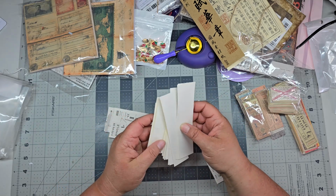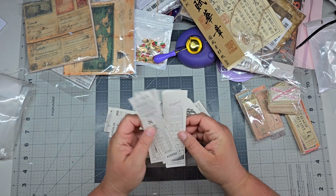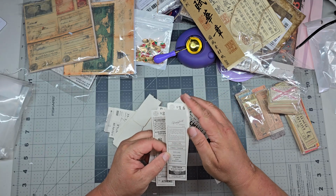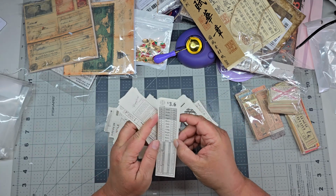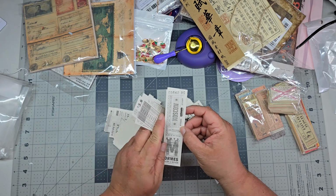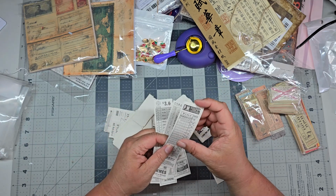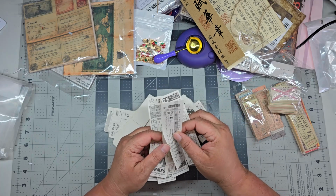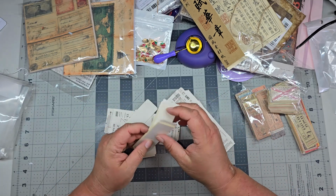Let's see some of these long ones here. Yeah, I really like the long ones. Free tokens. Yeah, like these are the longer ones I really like. These are like those coupons that you'd have to get punched and stuff, aren't they? It's kind of what those remind me of.